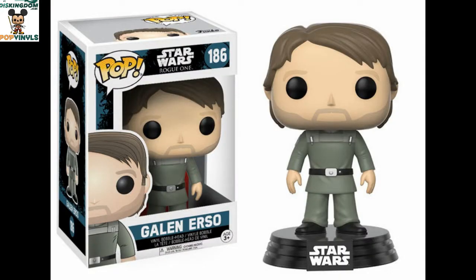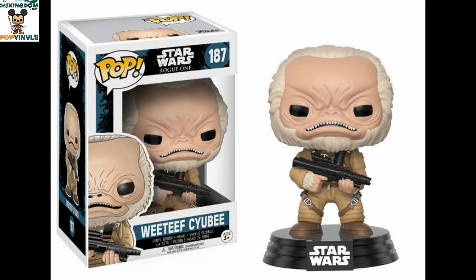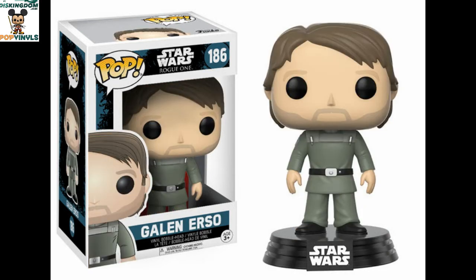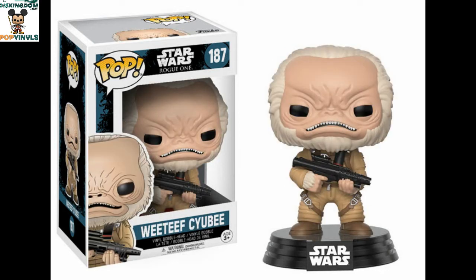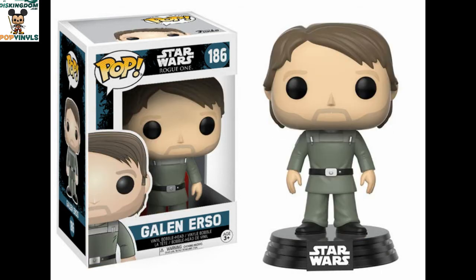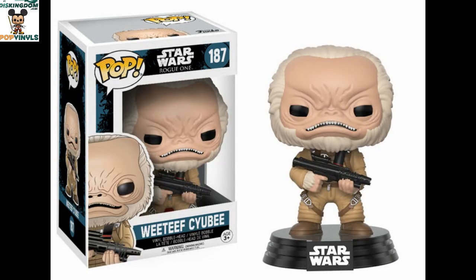While I will admit that I am not a fan of the Star Wars Rogue One movie, I do appreciate it. And the other week when I was watching it for the second time, I saw this little guy running around with a gun, and I'm like, he would make a great pop vinyl. Well, he's going to become a pop vinyl. Wee Teeth will become a pop vinyl coming soon, as well as young Jyn Erso and her father, Galen Erso, and then also a Death Star droid. I do like how they're expanding the line, and for people that really love the movie, because I know a lot of my friends do, it's a great expansion on the line and a great continuation of the series.